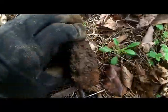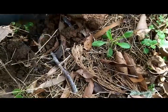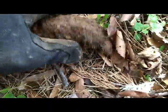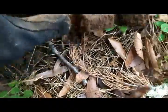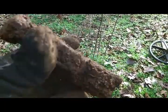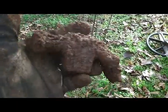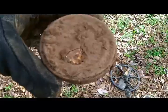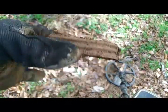I don't think it's very old, but it is a tool. A nice little hammerhead. I'll keep it, shine it up, make it anew. Got a little bit of crust on it, doesn't it? Yeah, it's got some serious oxidization. Maybe 30s, maybe 40s. Yep, nice little tool. We'll keep it. Little ball top that's no good.